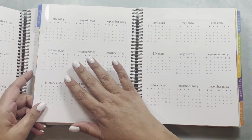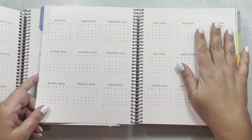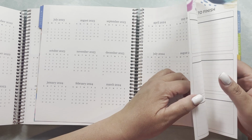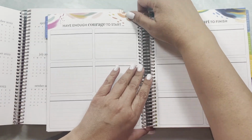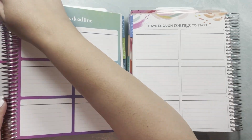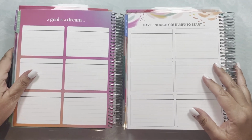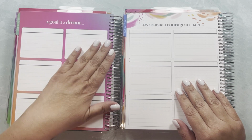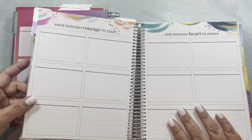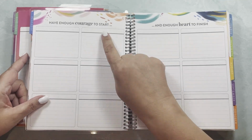But the monthly colors have stayed more or less the same. So let's just flip. I don't think there has been any change here. But if you want to see in detail, like measurements and stuff for this section, go ahead and watch Kristan's video. I think she measures them. And then we have a goal is a dream section with all the months. Over here, it says something a little bit different. I think it's just more general, and I like it.